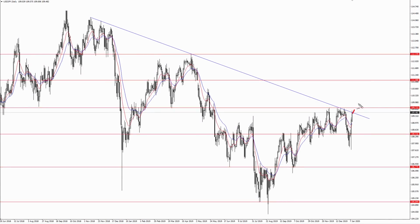Is the dollar yen set to move higher following tomorrow's NFP, or will it trigger another move lower from the pair? Hi everyone, my name is Justin Bennett with Daily Price Action, and in today's video we're going to take a look at the dollar yen, more specifically what it's going to take to trigger a move higher, especially with tomorrow's NFP just around the corner. So let's get started right now.